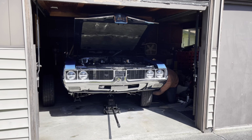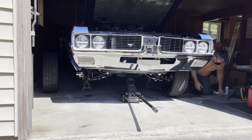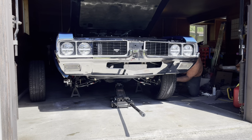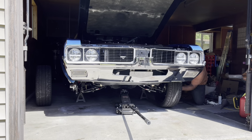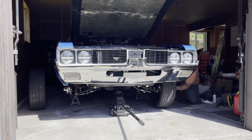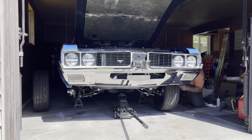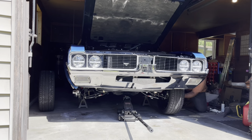So anyways, this is a '69 442. He had a small issue with the brakes in the front, and then obviously we found some other things as well on this. Not huge deals. I mean, definitely things that could be fixable. One could be a pretty big deal. Definitely want to get that fixed for sure. But I'll give you just a quick glimpse at the car.